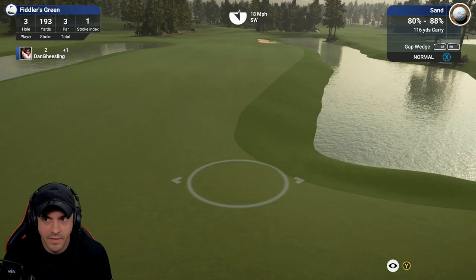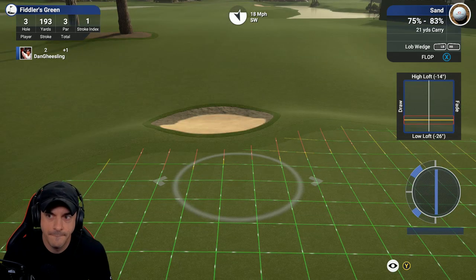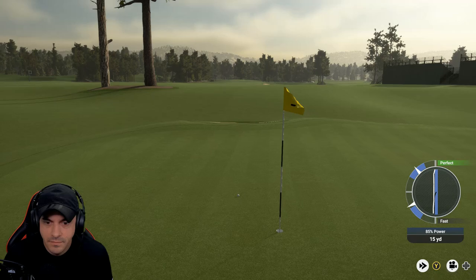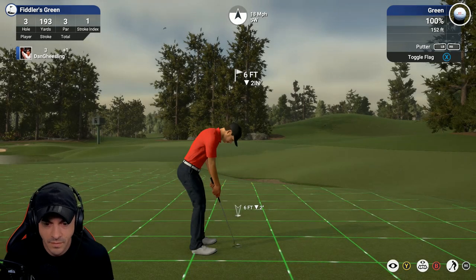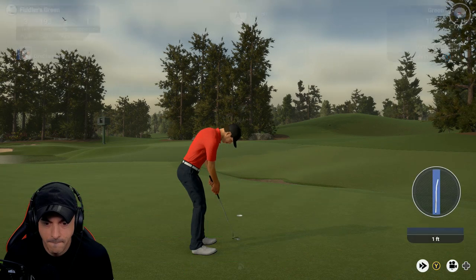Hang in here. Give me the lob wedge. Little chip-icity. It's too much. Come on, baby. Save this one. Decent shot there. Hey, this should be an easy sinker.